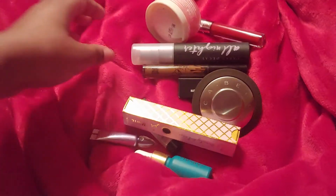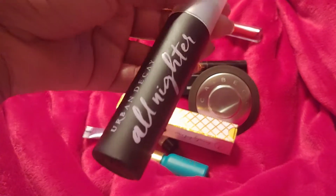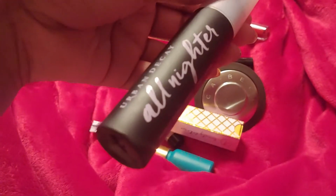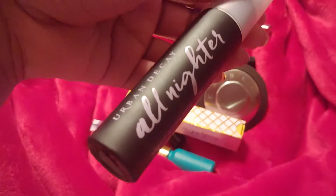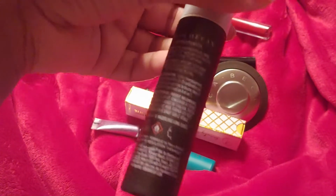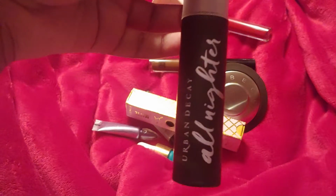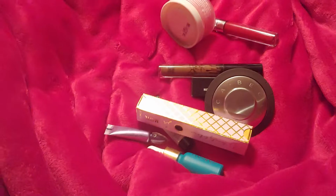But I do love this foundation as well. The next item that I love is my Urban Decay All Nighter. I recently just discovered this. I am so late to the game, but this really locks in my foundation, my makeup, once I put it on. I absolutely love it. I use it every day. I have two big bottles to back up, and then I have this small one that I originally purchased just to try it. So once this runs out, I'm going to refill it with the bigger ones.